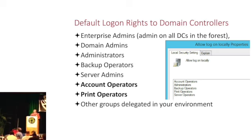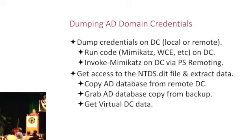So there are two primary options for an attacker. One, dump credentials using code directly on the DC or remotely. Or two, copy the DIT from somewhere that exists on the network to an attacker-controlled system. So let's look at what Mimikatz can do. We can dump credentials from LSASS on the DC. We can dump credentials from the Active Directory database on the DC.